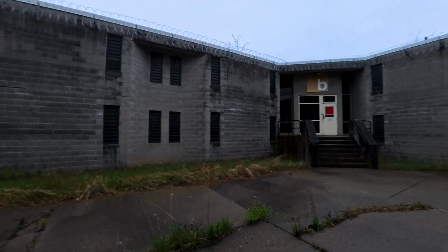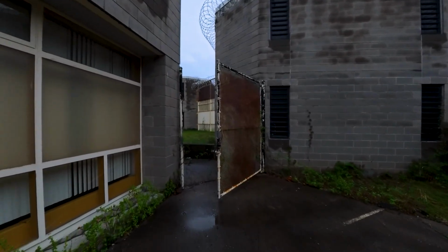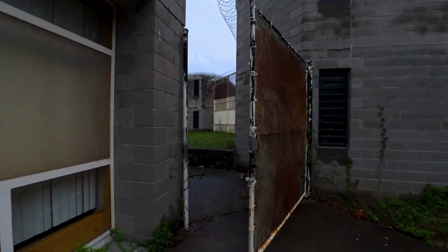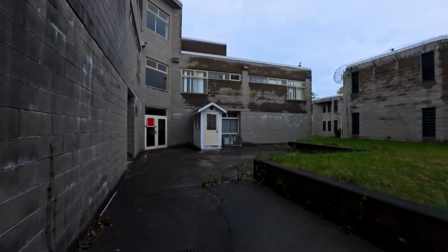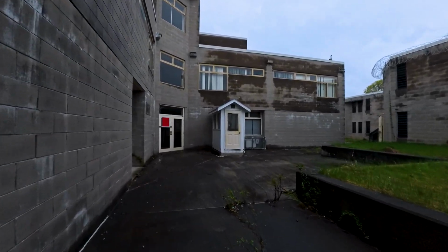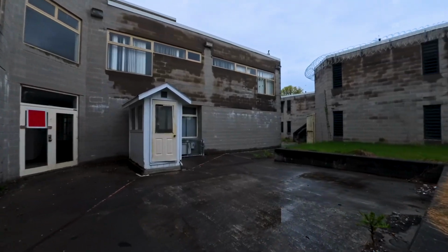Alright, so as I was shooting this courtyard, Ian came back and told me that it doesn't look like we're going to be able to get through into any of these blocks from here. They're all locked up, unfortunately. Obviously, there's a few places where we can get in, like this door is busted wide open, but that's where we just came from.